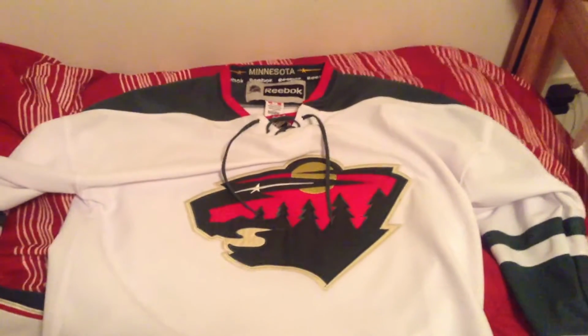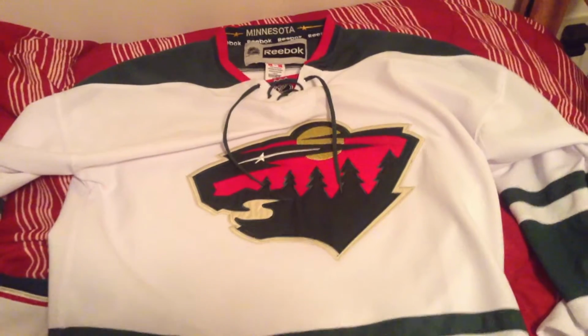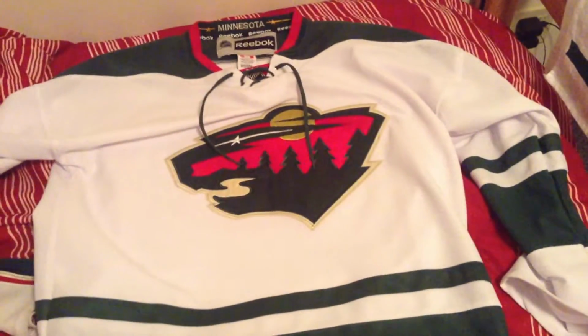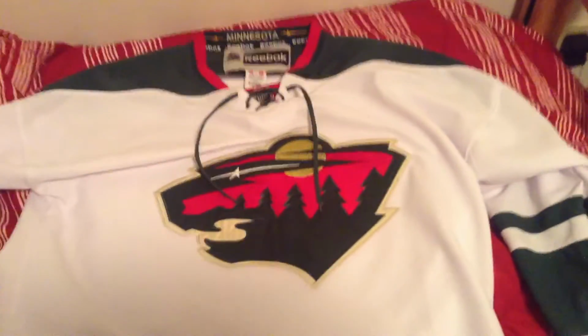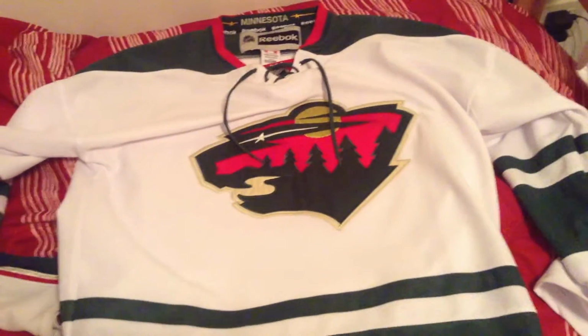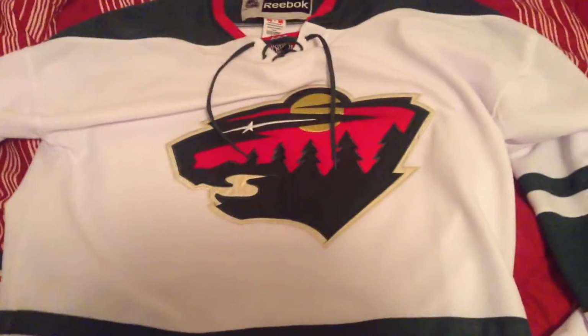And I'm not going to show you the back because I showed you guys that before. So that's how this particular sweater looks on me. Alright, so depending on how well that shot of the video came out, as you can see, this sweater looks pretty awesome on me. And I actually just recently wore this a few days ago to a Wild game I went out to, and people really couldn't even tell that this was a knockoff sweater, so I find that pretty awesome.